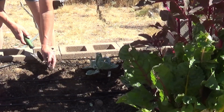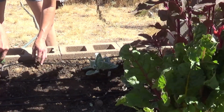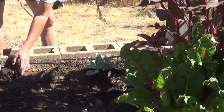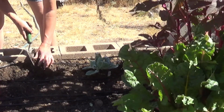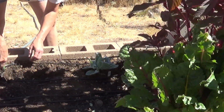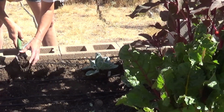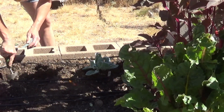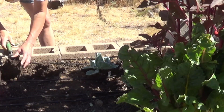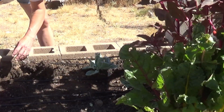I'm going to plant these with plenty of space. Since I have the space here, I might as well take advantage of it, and we'll see what happens. I have no idea how these will do. I've grown cabbage over at the other end of the bed. I forget what it was last year or the year before last, and did great until it was eaten. The usual story around here. But we're going to try again.